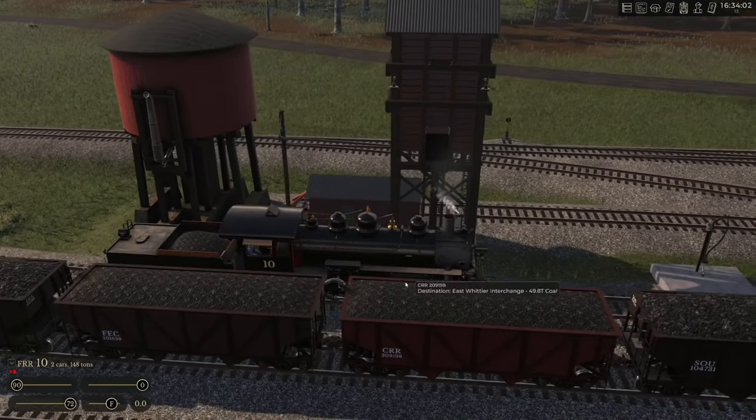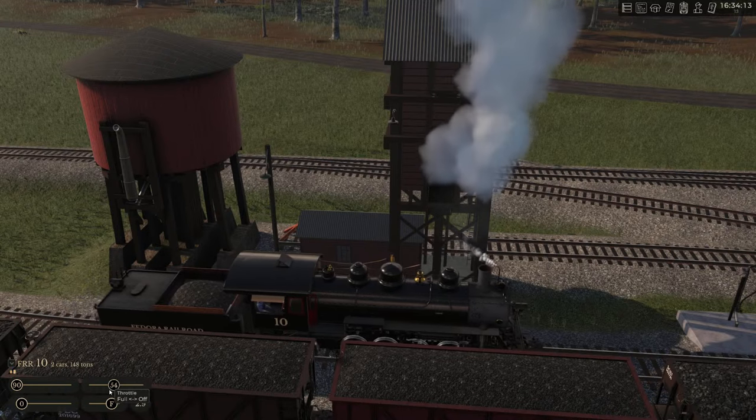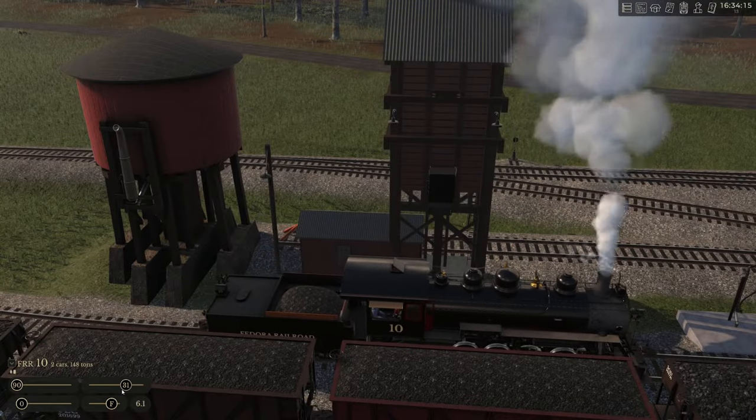All right, filled up with water. We got 5 tons of coal. I think that's plenty. I'll go ahead and just leave that coal here. Water was the main thing I didn't want to run out of. 5 tons of coal should be plenty of coal, though.